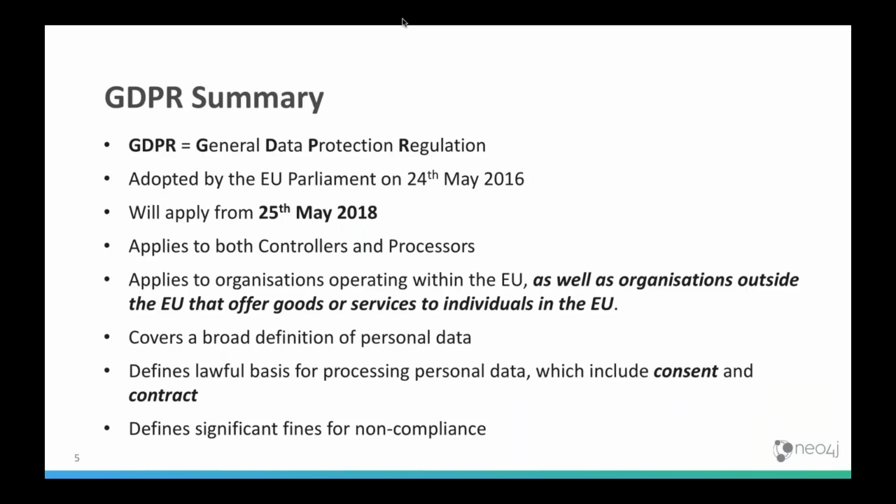It was adopted by the EU Parliament on the 24th of May, 2016, and comes into effect the 25th of May, 2018. So there was a 2-year window between when it was adopted and announced and when the regulation actually kicks in. But there's only about a month to go. So if you're not ready for GDPR, now is the time to finish up.